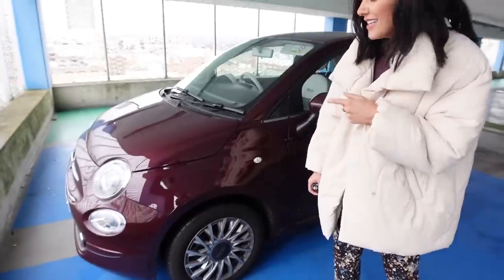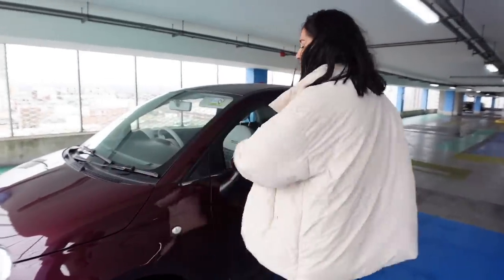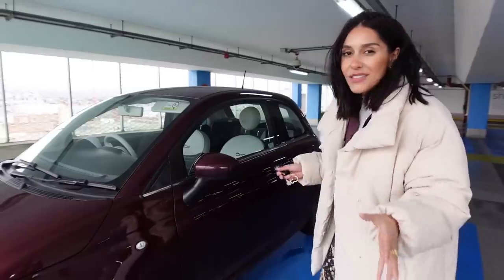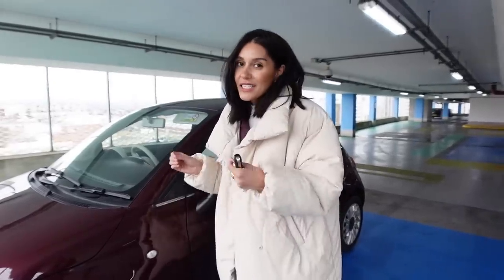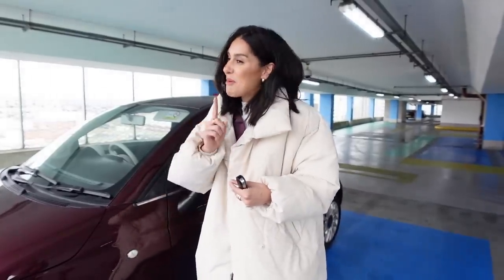What color is it, Bordeaux? Looks red. As you can see, my outfit is inspired by it, and the cream jacket is also inspired by it. You'll see the interior in a minute. Obviously very compact, very practical, especially if you're a first-time driver, but even if you are a connoisseur of driving, this is the kind of car you would look at getting if you wanted something super fast, with amazing brake horsepower, number one.